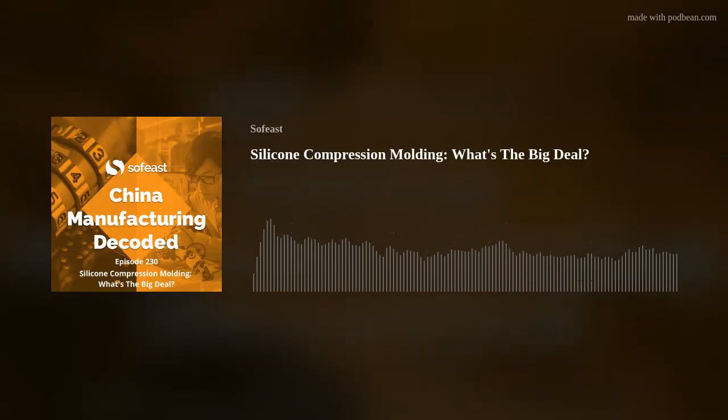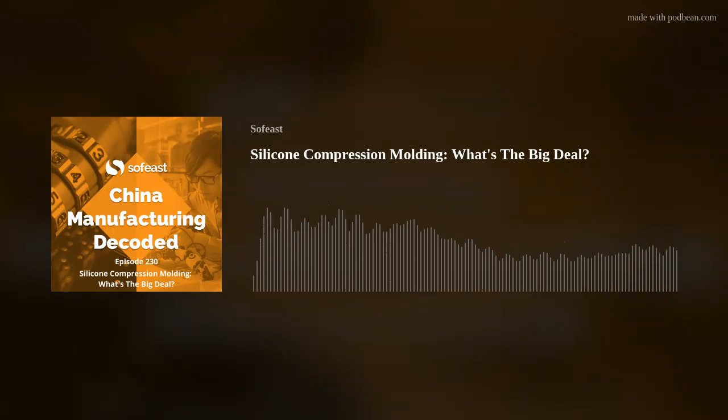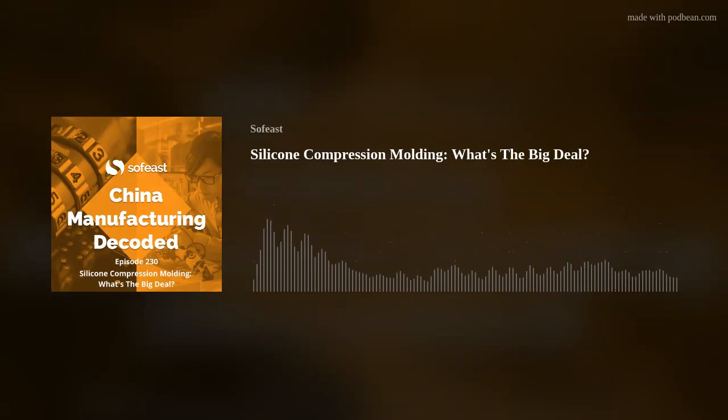So that's a challenge. If your design has relatively complex geometry, you could well be struggling when it comes to tool design. You need someone on board that knows exactly what they're doing from this point of view. Draft angles as well. We talked about the simple process of open and shut. Because this is a rubber, it does tend to stick when you separate the tools out. That can be an issue in some cases.